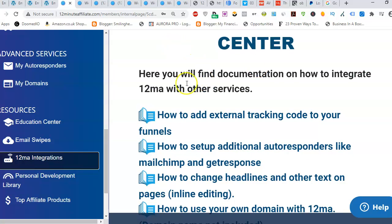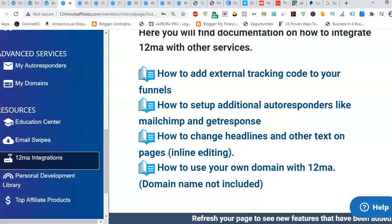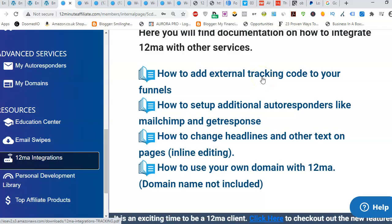Right. Here you find documentation on how to integrate your 12-minute affiliate with other services. So you can use tracking codes with this, which is excellent. This will allow you to track your different traffic sources and see which is producing the best results for you. That's a very important part of the business. I'll do later videos on how to do that. I use ClickMagick for that, and I'll be doing some videos on tracking your links.